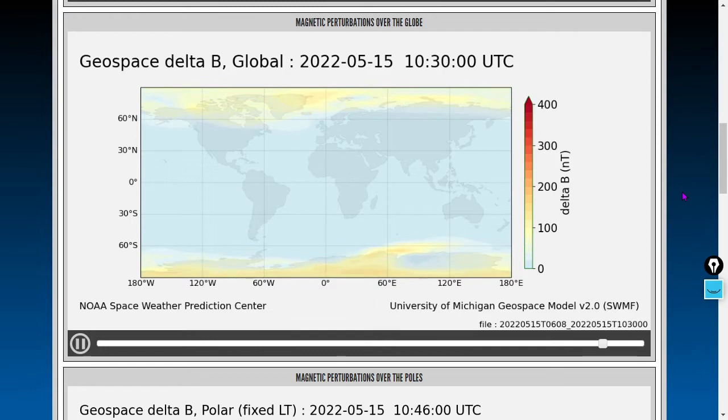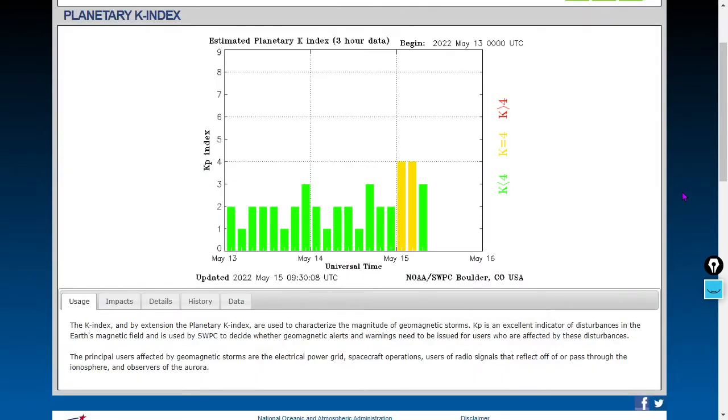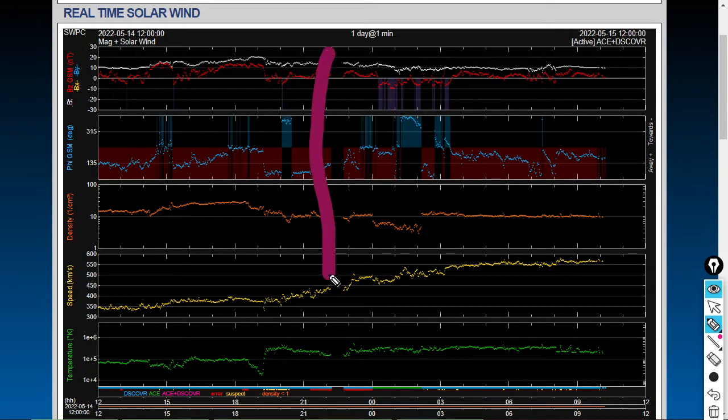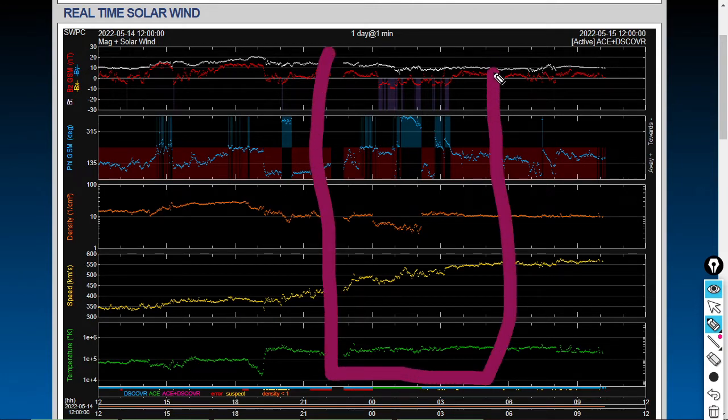And let's take a look at some more data here as we blast through our daily deep dive on YouTube. So here is the planetary K-index, a measurement of global geomagnetism, and you can see we had 6 hours or so of geomagnetic unrest there. It was all caused by a strong negative BZ component as the high-speed portion of the solar wind, the coronal hole high-speed stream, arrived. So if you look at this moment right about here, you can see this is what was responsible for the geomagnetic unrest, this strong negative BZ signal.